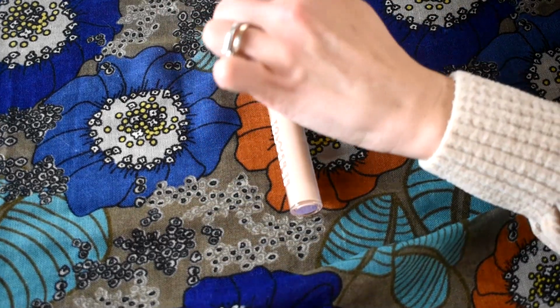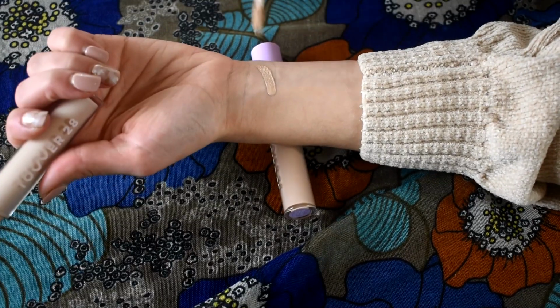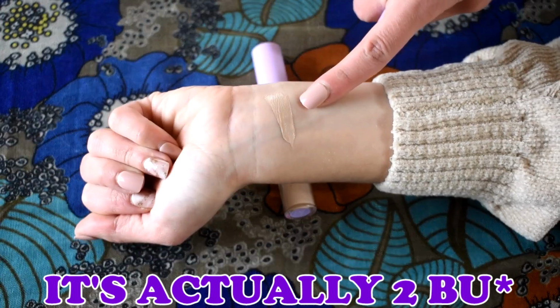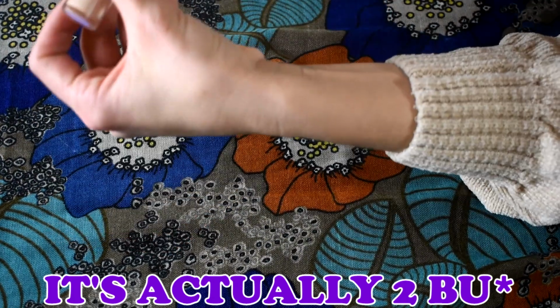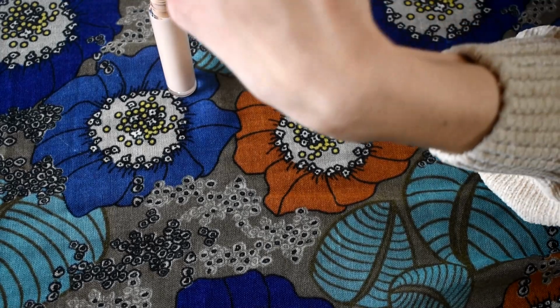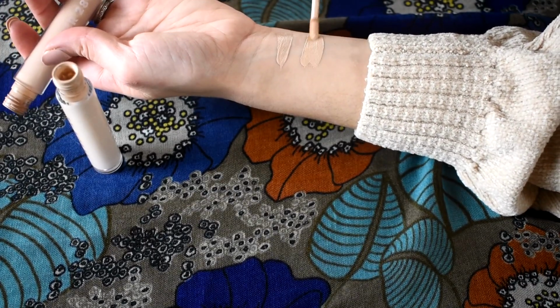See if I can do a little mini swatch for you guys in case you were interested. So there's DTLA. It's a very good match for my skin tone. I think it blends in pretty well. It's a little bit more cool tone than my skin, but overall I think it's a pretty good match. And then unfortunately the doe foot broke off on my other one. I'm so sad about it, but I've just been using the same doe foot for both of them. The other one is in BU, which is a bit lighter.